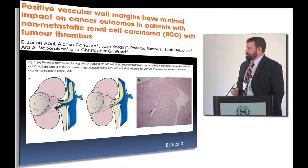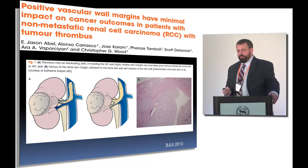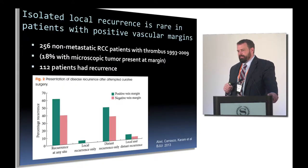So this is a project I did when I was a fellow with Dr. Wood, looking at the microscopic invasion of margins where we had resected. And what we found was that in general, margins, we always try to avoid them, but margins are less a marker of where the tumor is going to recur in an isolated fashion and more a marker of aggressive disease.